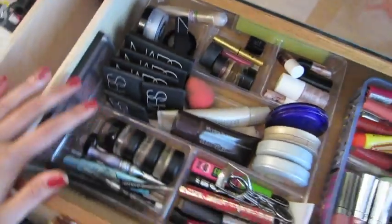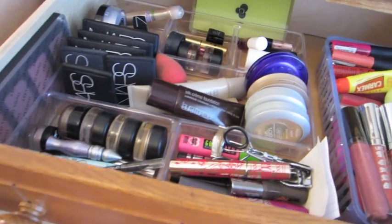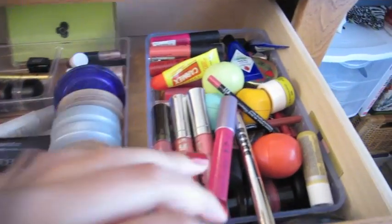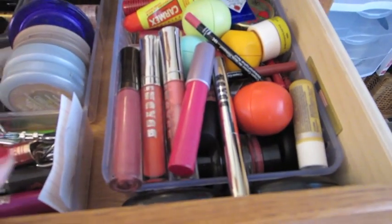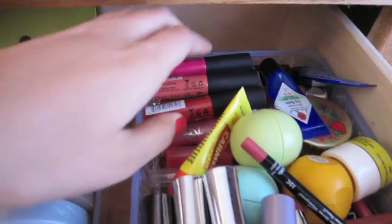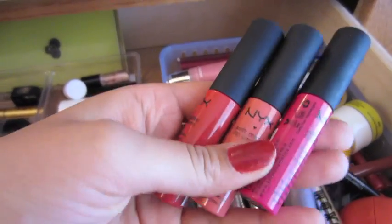So moving on to my second drawer, this has to be one of my favorite drawers just because it has a lot of my favorite products inside. So in this little bin here, I believe again this is from Target, I just store my lip products that I use the most. Just going through some brands, I have some NYX lip creams. I absolutely love these products. I think they're so great.